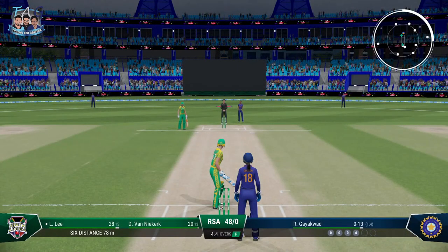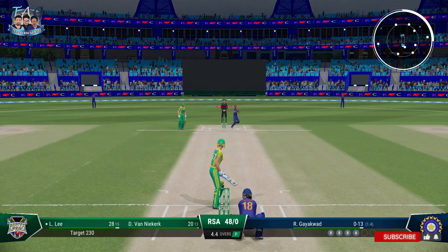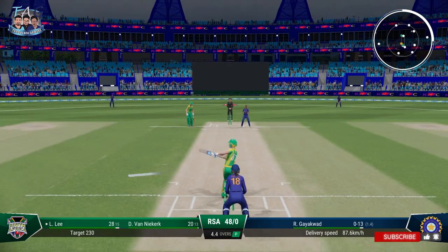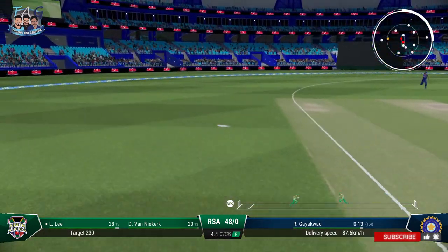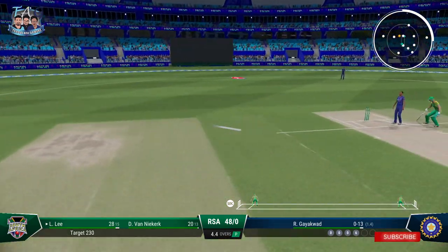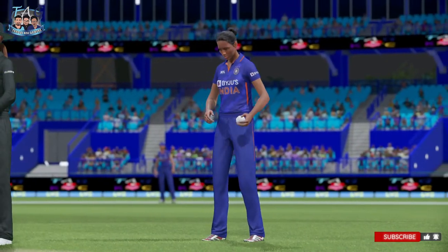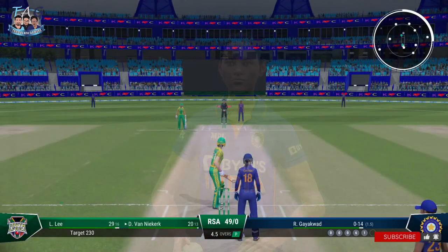Don't need to do anything special. Line and length is the key. Great shot. At least one on offer. Into the gap, and it's an easy single there. Puts in a slightly shorter ball, and it seems so early. Got onto the back foot so quickly, and just pushes it away behind square.